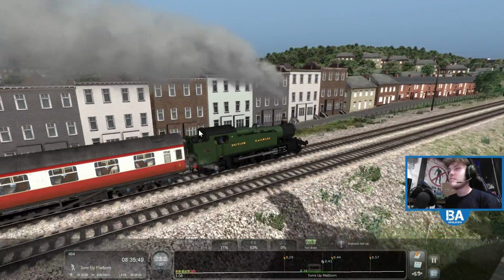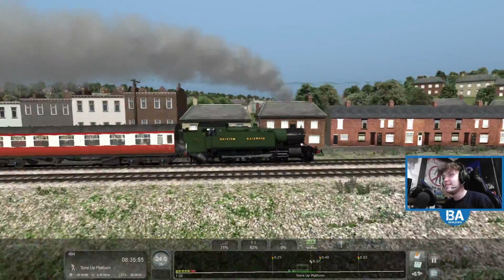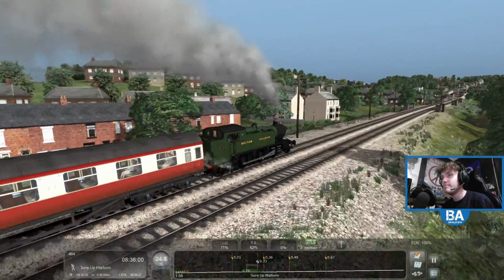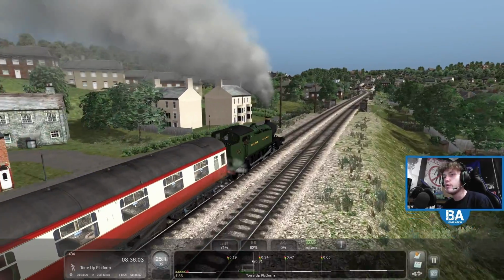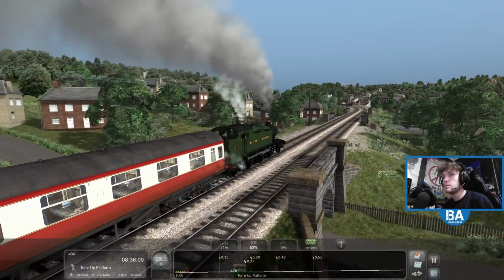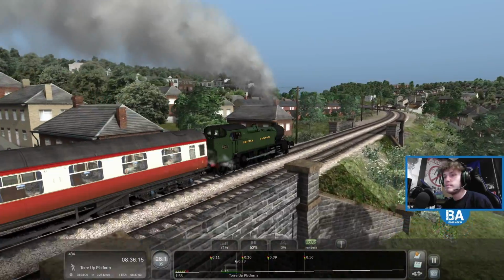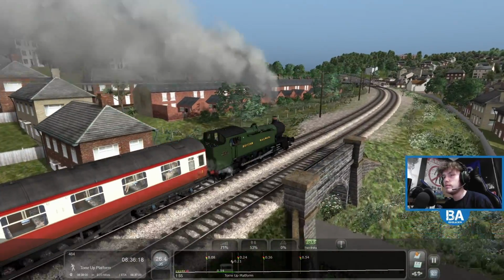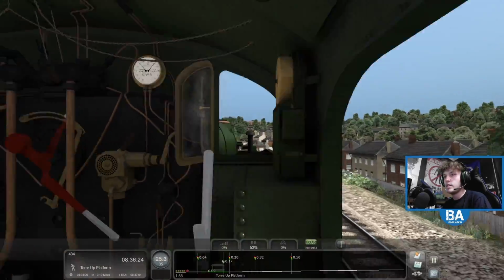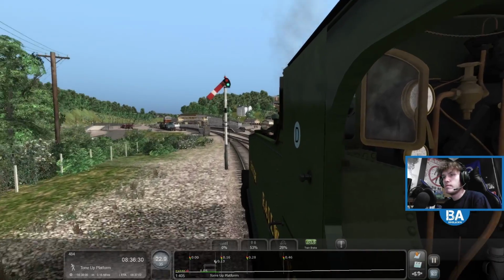Yeah, we need to get more steam train enthusiasts. There's not many. Well, at least there doesn't seem to be many. Steam routes don't ever seem to be as popular. Play steam if you don't play steam. Give it a go. It's fun. And into Tor. Let's go over to this side again. Here we are.